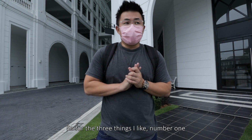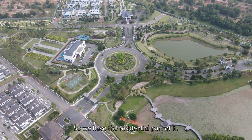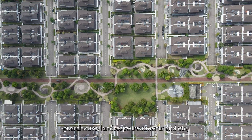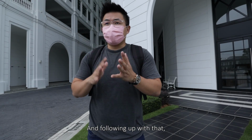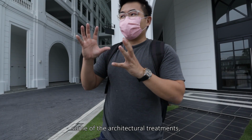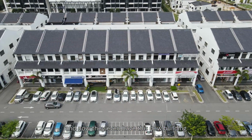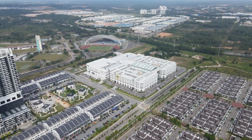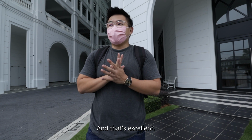So for the three things I like, number one would be the township design as well as the execution of it. We have the residential part of it, where you have their signature lake, guardhouse, landscape treatments and etc. We are very familiar and impressed with that. And following up with that, you have the commercial center. They call it the Botanic City, and they still retain some of the architectural treatments, which is the balustrade design, the roof, and now they even have this new building called Eco Galleria. Also, you have Eco Nest, which is the high rise, and all these components just complement each other in terms of program, and that's excellent.